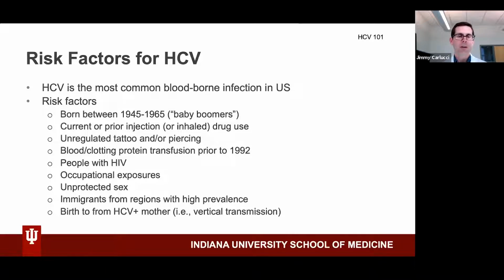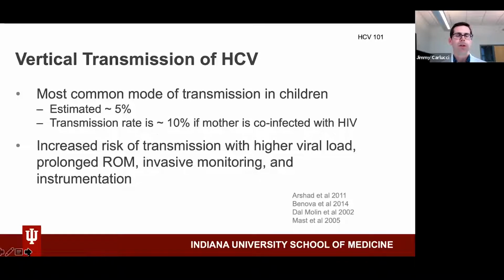And then for children, the primary risk factor is being born to a mother who has active hepatitis C. Next slide. So in terms of vertical transmission or mother-to-child transmission, it's estimated that about 5% of babies born to moms who have active hepatitis C will go on to have hepatitis C themselves, and that risk is probably doubled in pregnancies that are complicated by both hepatitis C and HIV co-infection. And that's probably also the case for women who have other immunocompromising conditions. And so risk factors for vertical transmission are higher viral loads, prolonged rupture of membranes, and invasive monitoring, like using scalp probes, for example. You go to the next slide.